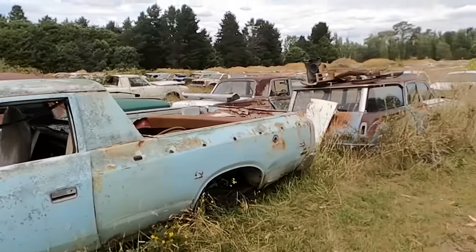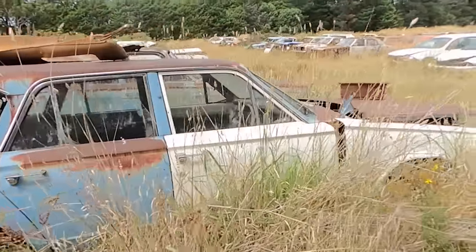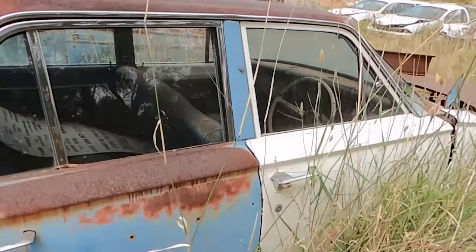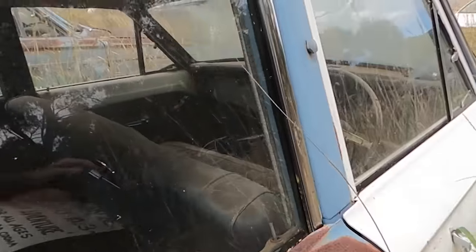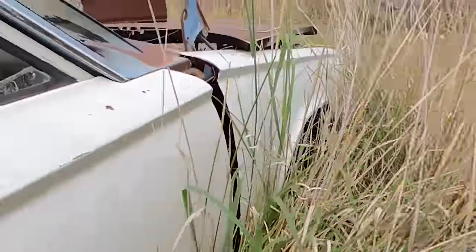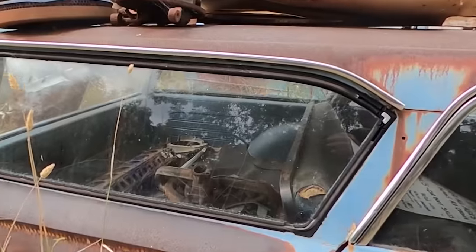A little bit of rust in this fella. Oh, I haven't seen one of them forever. That's like an AP5 or 6 Safari, I think they called their wagons. This one looks like she was started as a project. She's got pretty good panels hanging off it. Maybe it had a hit there and needed a couple of panels, but all the glass is still there.